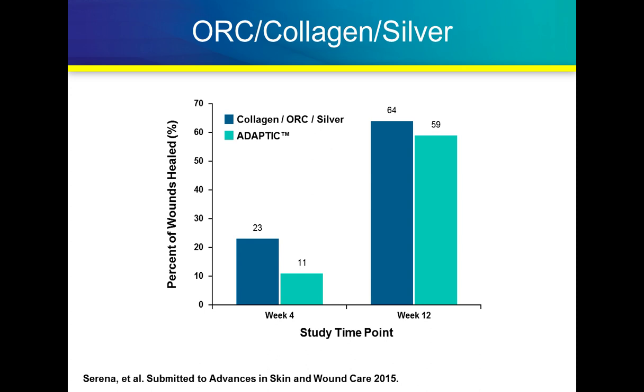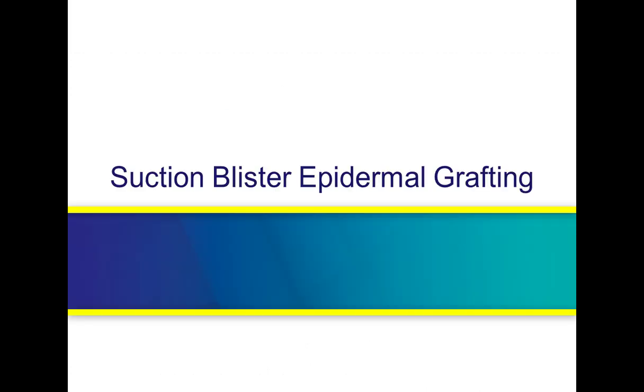So if you look at that 4-week data, very impressive, a marked reduction. And at this point, I have to tell you something. At that 4-week point, that's when I would have used Celitome or something else to take it to closure. I've modulated the proteases. I've made the wound now more receptive to advanced wound care. And I have to tell you, my practice today, the step after 4 weeks wouldn't have been to continue ORC collagen silver. It would have been to use suction blister epidermal grafting. And that's a nice segue. We'll talk about blister grafting.